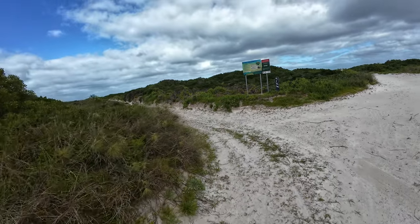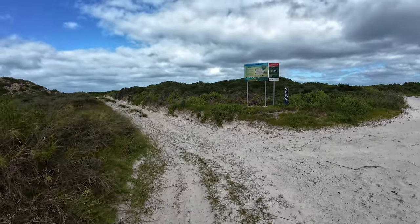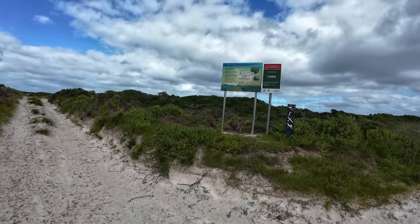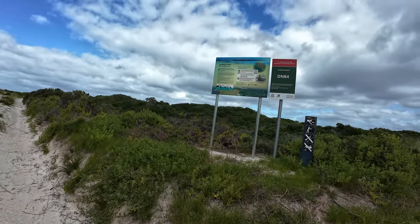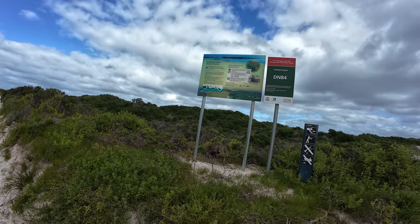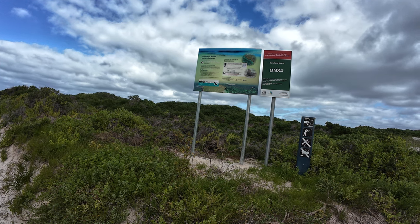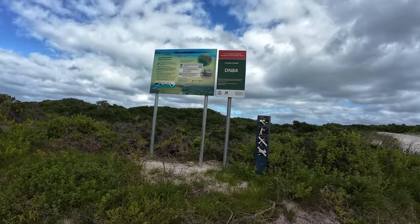Ah, we found it. We found the sign for it. Is it? No, this is a nature reserve. Oh, man. No access. Keep off the island. Oh, that's for the island.